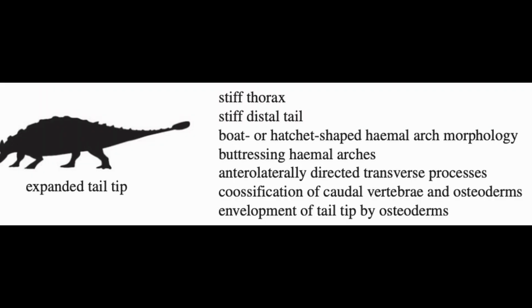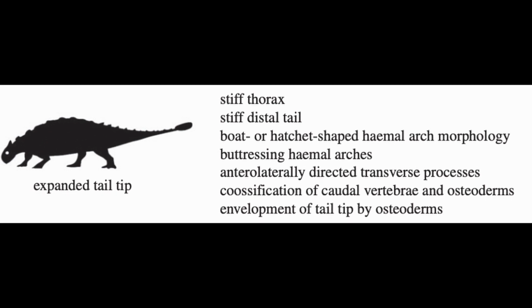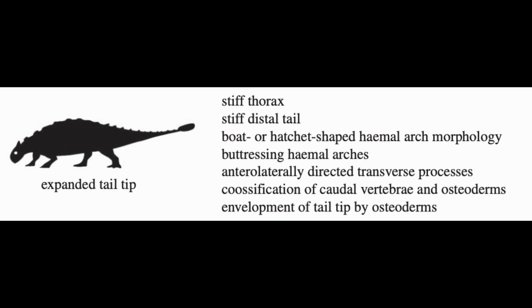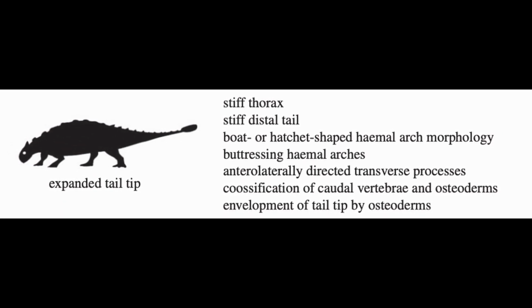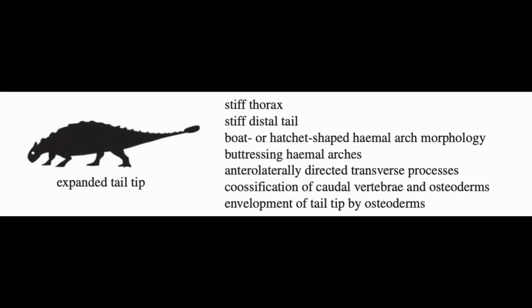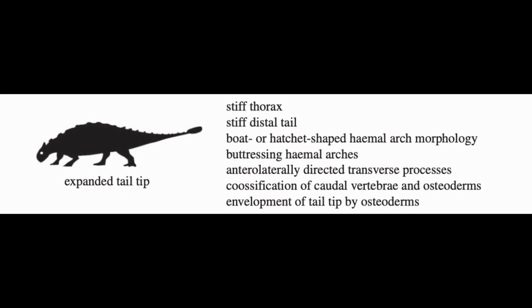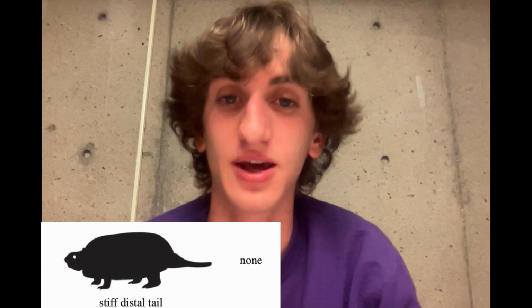As for expanded or tail clubs, these were correlated with stiff distal tails, expanded hemal arches that buttress the tail center, osteoderms that form a continuous tube around the end of the tail, body sizes greater than 100 kilograms and 500 kilograms were both correlated to these tail clubs, and there was weak support for correlations with herbivory or plant eating, a wide pelvis, and osteoderms present on the torso. It's also worth noting that stiff distal tails did not have any correlations or strong contingencies between them and the tested traits.